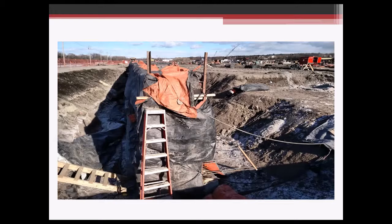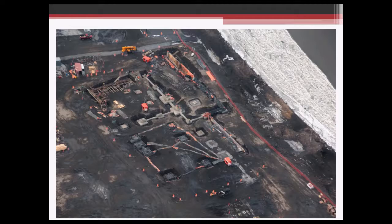Here's a foundation wall, 12-inch foundation wall covered up nice and tight. Pay attention to the corners. Corners are very susceptible to that thermal stress and thermal cracking. So you want to make sure you got your corners wrapped up really well. This is probably a return line for the glycol heating system that runs along the line of this wall. Again, a lot of activity going on out here and lots of really good planning.